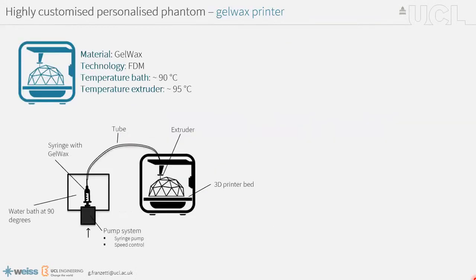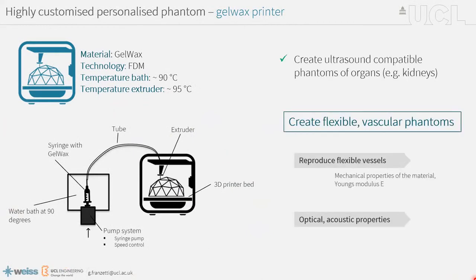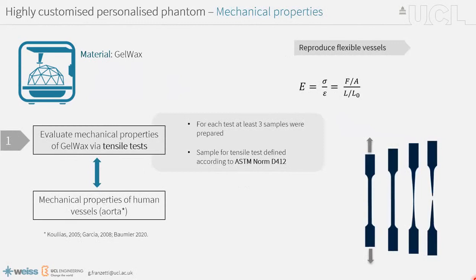This leads us to the last part of my presentation, which is linked to works explained in the two previous presentations, and in particular to the 3D GelWorks printer. As you saw, it was successfully applied to create ultrasound-compatible organ phantoms. What we were interested to do is to use the same printer to create vascular phantoms, which can reproduce flexible vessel with specific optical and acoustic properties. This is an ongoing project, and as a priority we focus on the mechanical properties of the phantom.